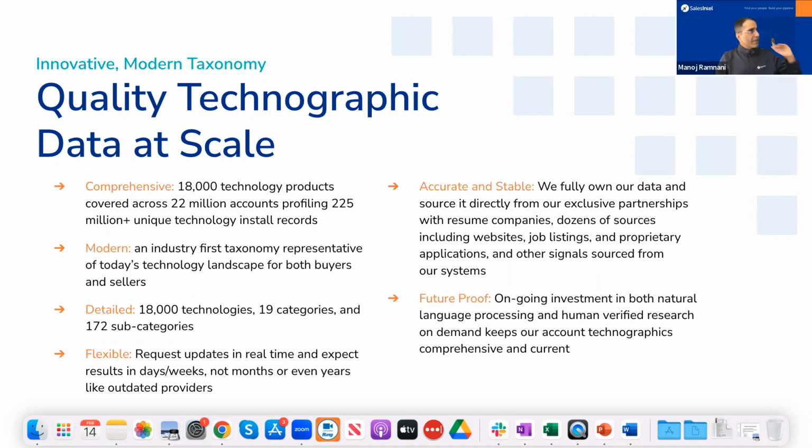So day one, we started with the right taxonomy, and then we put these 18,000 technology products that we cover today across 22 million companies, right? On our company side, we cover 22 million companies around the world. So think about a large matrix, a large table of 22 million rows and 18,000 technologies. So you have the most coverage of data available through our technographic stack.